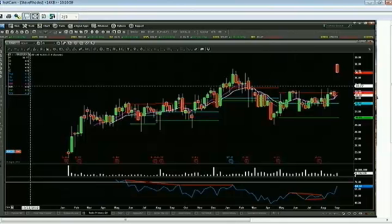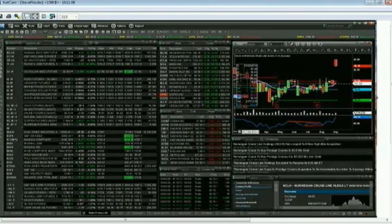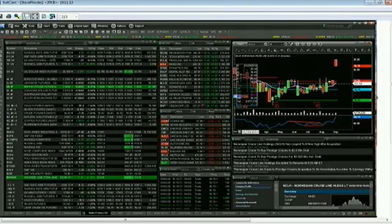Also to the upside, you've got Novartis up 3.5%, up $3. VIP Shop Holdings up a couple of dollars. GoPro up 271. To the downside and struggling here this morning, you've got Cons Inc.